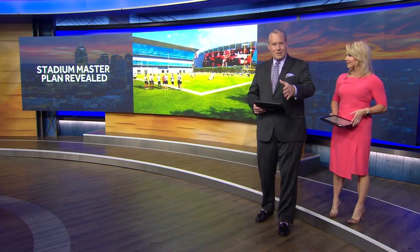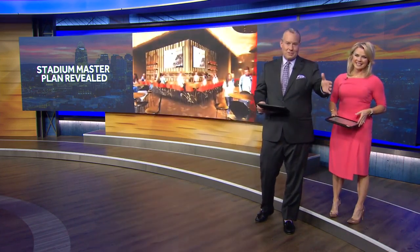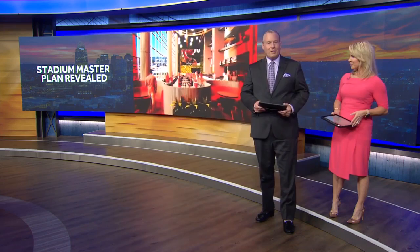There are changes to the exterior, to the interior, to the practice facility. Some new things down there. The cost is likely going to be 2 times the original construction of the stadium. And WLWT News 5's Brian Hamrick was there as the designs were released, live right now at Paycor Stadium with the changes and the price tag. Pretty dramatic, Brian.